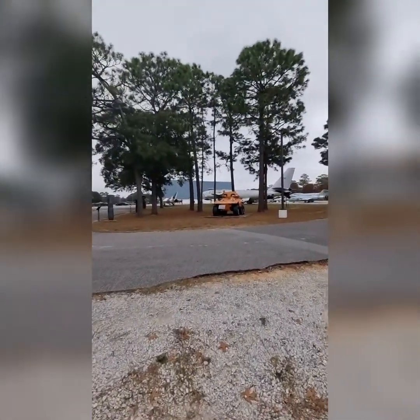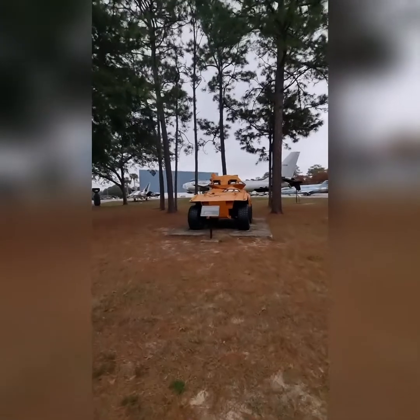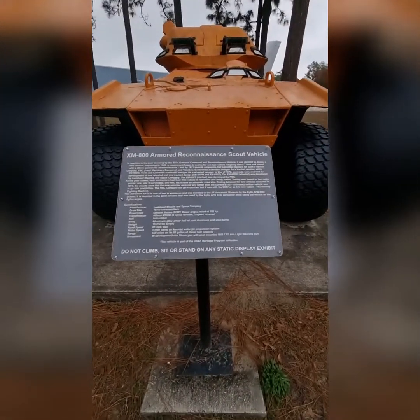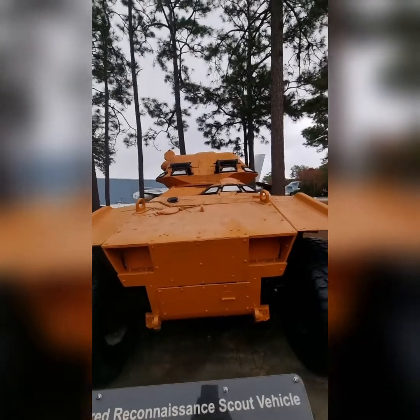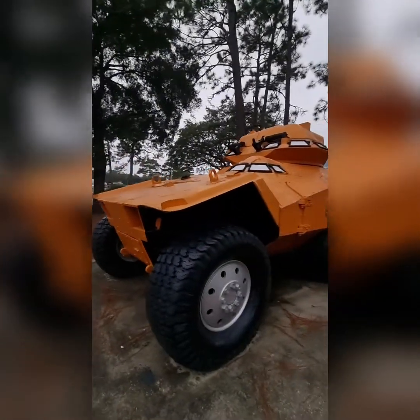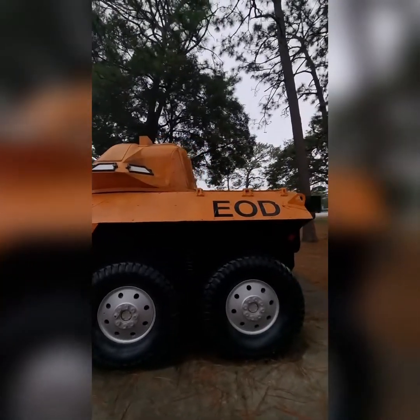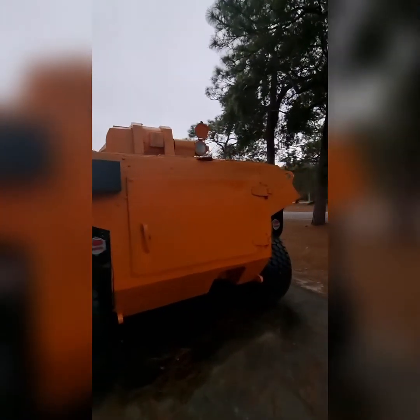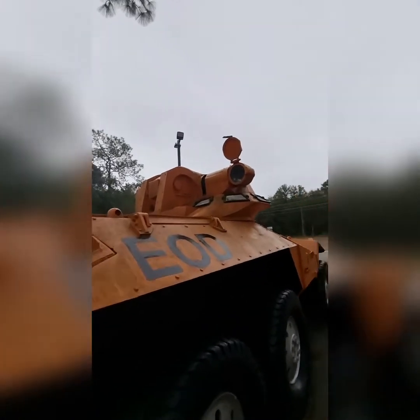And then they have this tank over here. It says it's an EOD tank. It's got EOD written on the back of it. So I'm assuming it's a bomb thing. Let's go over here and see. Oh, it's a scout vehicle. Okay. It's an armored scout vehicle. This is pretty cool looking. Look at this. It's a tank. It's got like little doors.